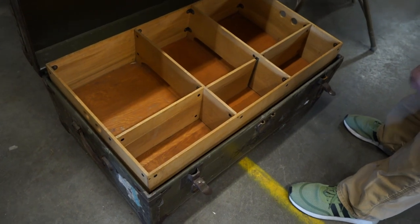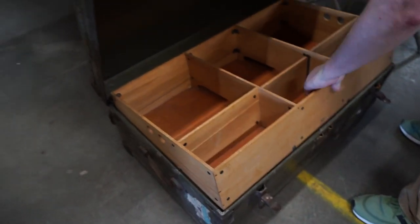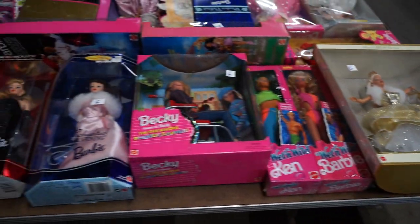Usually they're not that nice. Very nice little partition bed going there. Nice and clean. This person had some authority. Neat. Barbie!